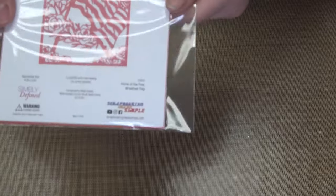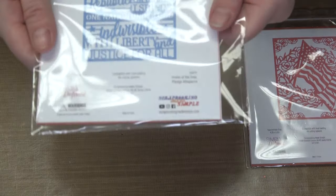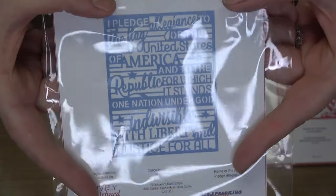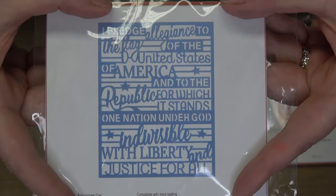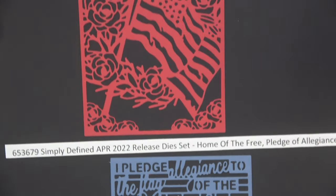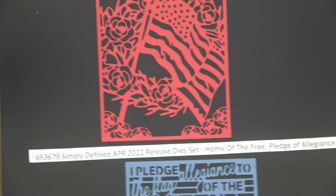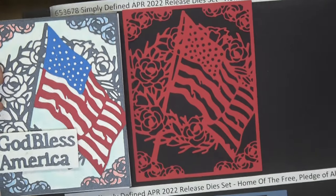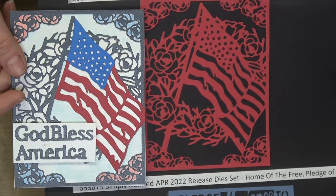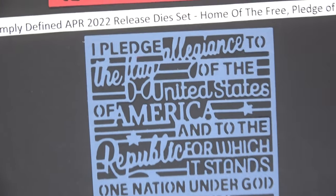So here's the roses. And here is one of the other dies. This one actually, well, it's in the packaging card for you to see. This one actually says the Pledge of Allegiance. So here are the dies cut out. This is the die that James did this out of. And then we also have a die where I did the Pledge of Allegiance.